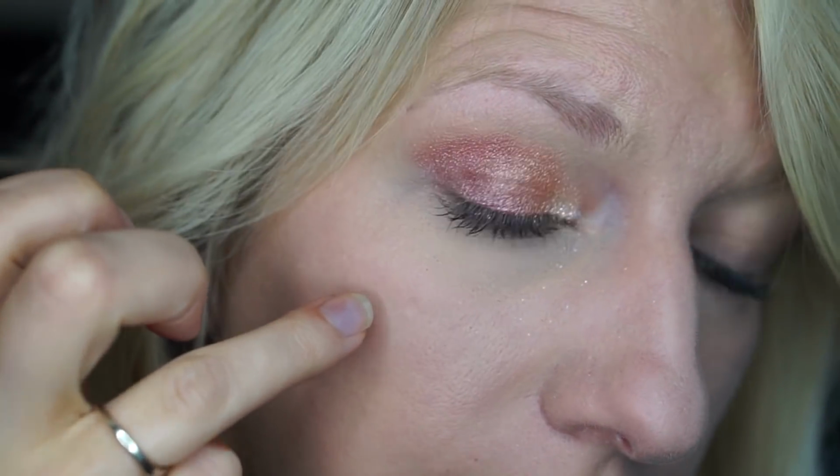It almost looks liquid wet, but you can see I'm going to have some glitter fallout from that. But I mean, that is a fierce, fiery eye, if you are someone who loves shimmer. So let me go into the Be a Bombshell.